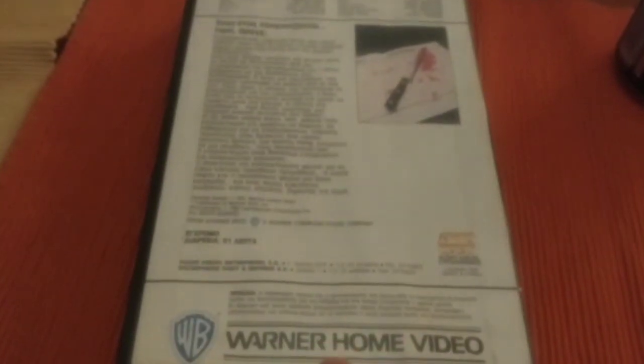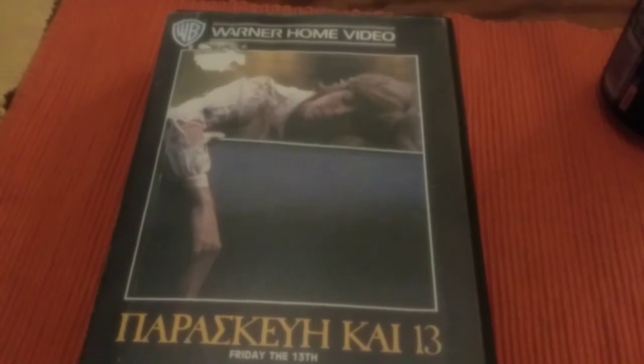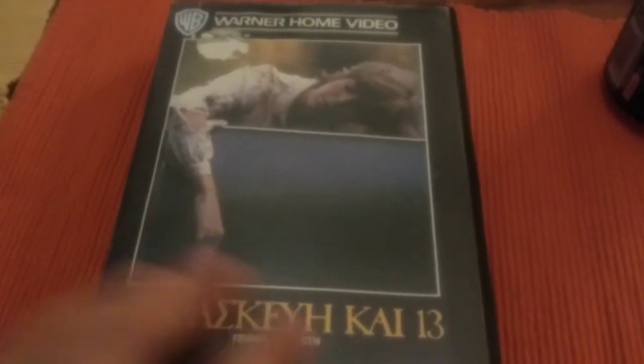Okay, there's the spine. And you know when this came out, 1980. Knife there. The original Friday the 13th with Tom Savini's makeup effects.